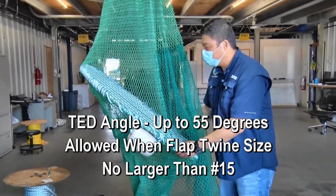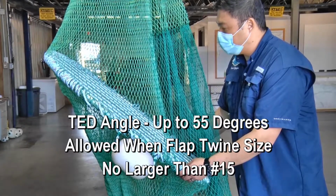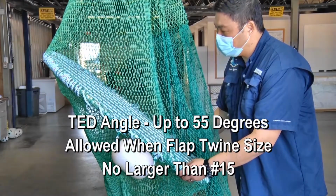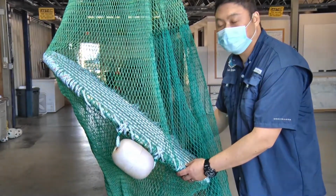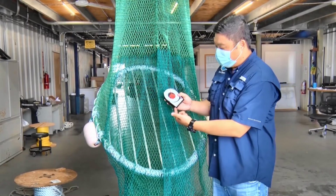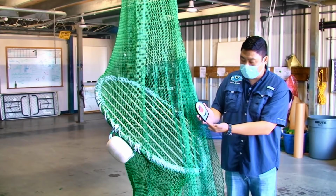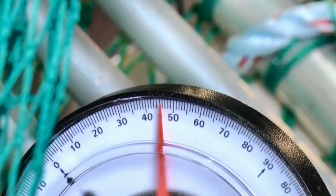On a straight bar grid, for this TED, the maximum allowed angle is 55 degrees. To take this measurement, we need an angle meter. When using the angle meter, we must use the non-magnetic side to take this measurement. On this TED, the angle we have is 45 degrees. Remember, for this configuration, the maximum allowed angle is 55 degrees.